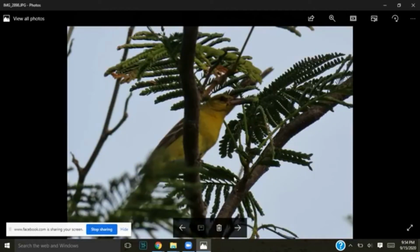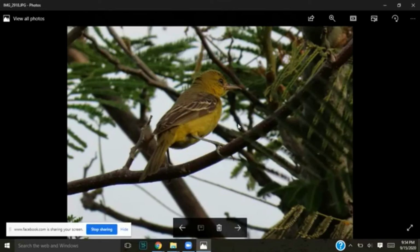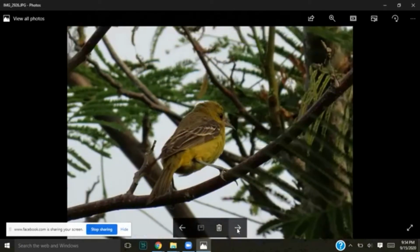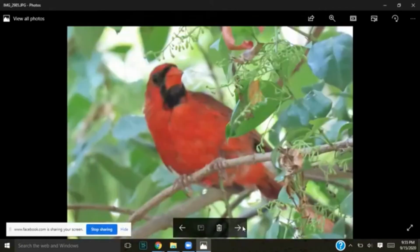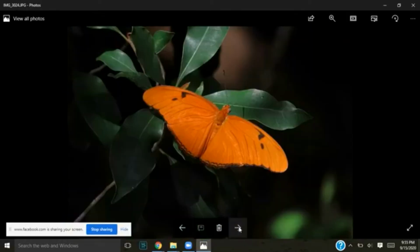Okay, this is my orchard oriole. You can kind of see her here. It's a female. And, yep, you can see her pretty well here. I posted these. Very cool. This was about a week and a half ago. This is a yellow-throated warbler. Here's my orchard oriole in the tree. Okay, more black and white warblers.